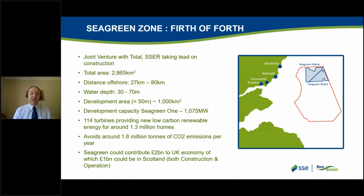Thank you very much. So the Seagreen zone, again, some of you might be aware of this. It's a joint venture with Total. SSE are taking the lead on the construction. It's off the coast of Carnoustie and Dundee. The Seagreen zone is quite a big zone. Seagreen 1, as we call it, is a combination of Alpha and Bravo. Those were the original names.